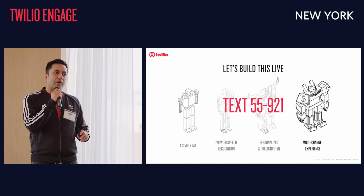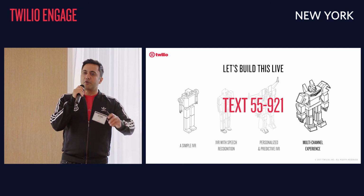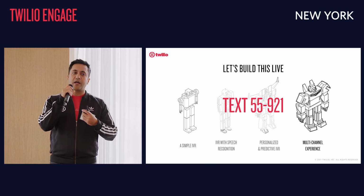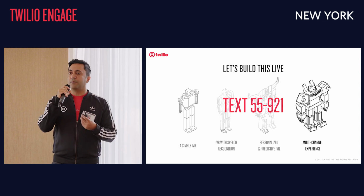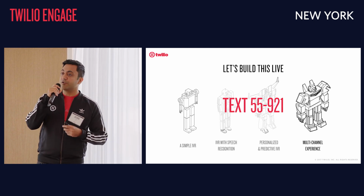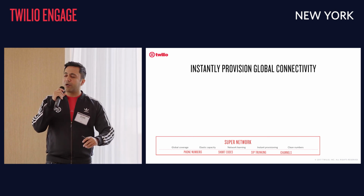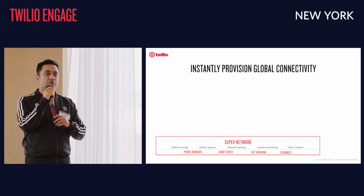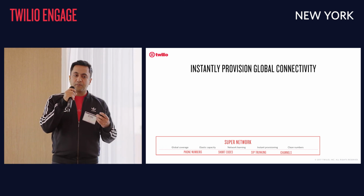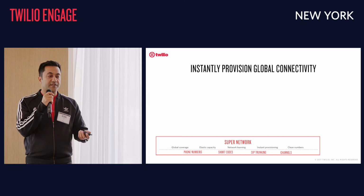So, folks, I want to leave you with a few things. I want to tell you what things are available to you from Twilio so that if you have an idea, you can identify whether these tools can help you turn those ideas into reality. At the very base, we have a super network. It's a network of carriers, and this network allows you to instantly provision global connectivity, whether it's phone numbers or short codes or SIP trunks.